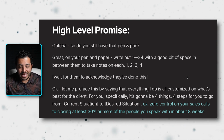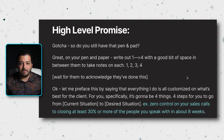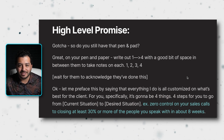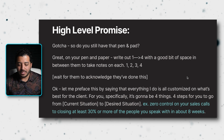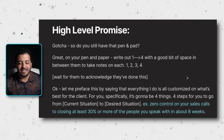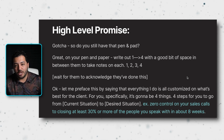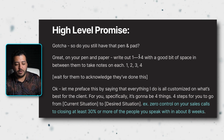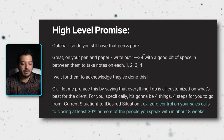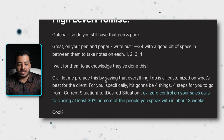And then what else is gonna happen is they have those written out. Where's that paper gonna go? Probably right there on their desk. So it allows you to stay top of mind, and it's always gonna be there just staring at their face. Now they just can't forget you. You're the guy that is actually trying to help them out and create a process for them. So write out 1 to 4, and it could be 1 to 3, depending on how many pillars you have. Again, wait for them to acknowledge that they've done this.